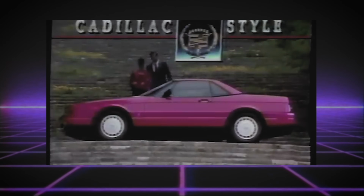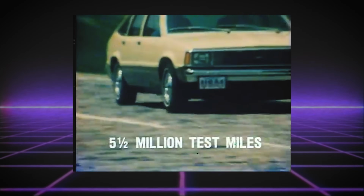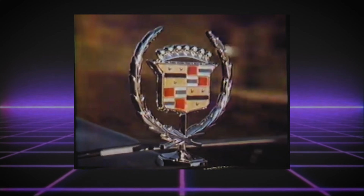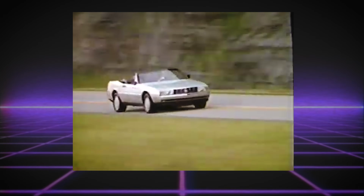The Cadillac Allanté. In the early to mid 80s, General Motors was stuck in a cycle of badge engineering and some might say substandard quality compared to many of the imported cars hitting the market. To counteract this increasing threat from foreign automakers, GM decided that Cadillac needed a high-tech, high-design halo car to boost the brand's image and credibility.